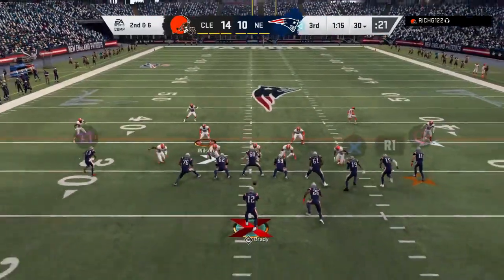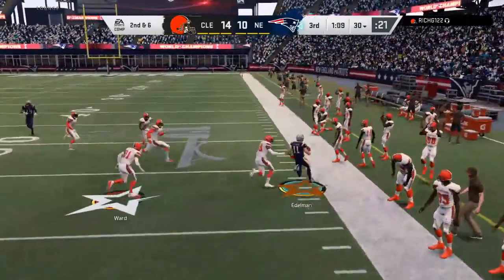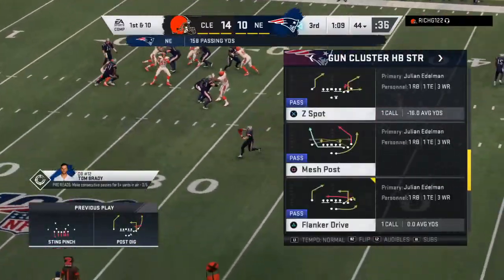Hey, check. Alert! Now Brady. He's got a man, complete. It's Julian Edelman. And he goes out of bounds just shy of the 45. Give him 14 on that one and a first down.